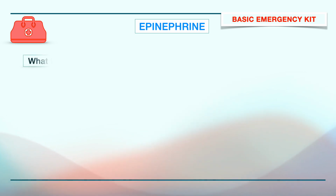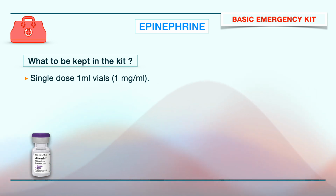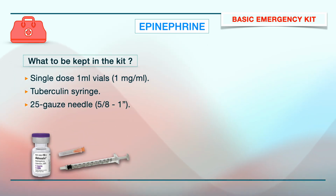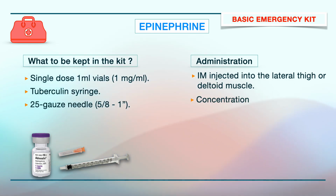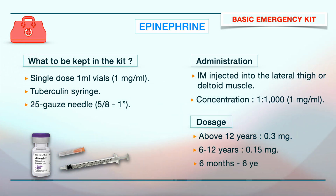1 ml single dose vials containing 1 mg per ml of epinephrine are more practical for use. A tuberculin syringe with 25 gauge needle attached can be used to withdraw it. Now, since muscle vasculature contains ample amount of beta 2 receptors that dilate vessels and enhance absorption, it is given intramuscularly into the lateral thigh or deltoid muscle, whichever is more accessible, at a concentration of 1:1000. The conventional intramuscular dose for anaphylactoid reactions is 0.3 mg in adults and 0.15 mg in children.